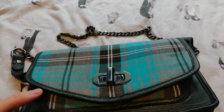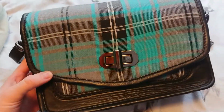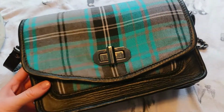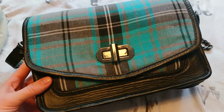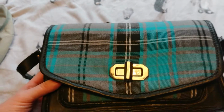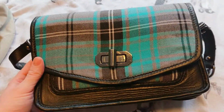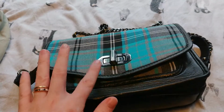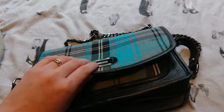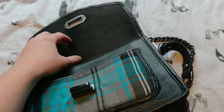I really love this. I'm looking forward to using this. And what's nice is I can use this all year round because it's got loads of different colours in it. And it feels more grown up than the previous bag did. And let's be honest, as beautiful as jacquard is as a fabric, it's not really designed for something like a handbag.